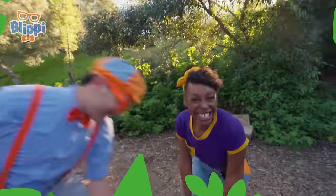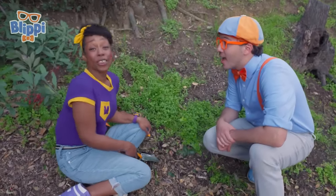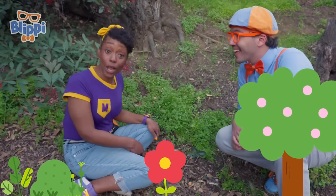Earth Party. What are you doing, Meekah? I'm planting a tree. See, the world is full of plants, flowers, and trees. Yeah. The plants help the earth breathe.